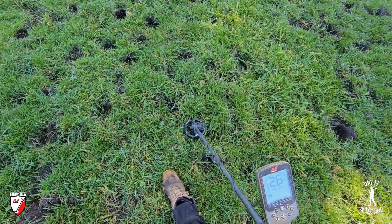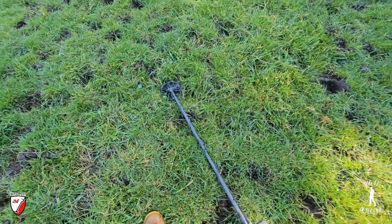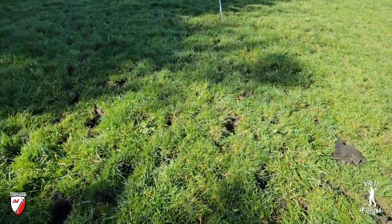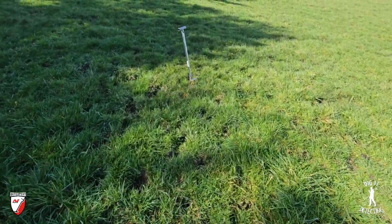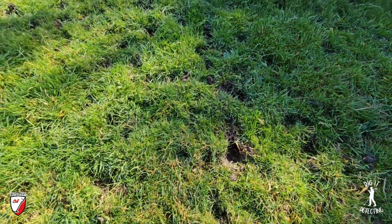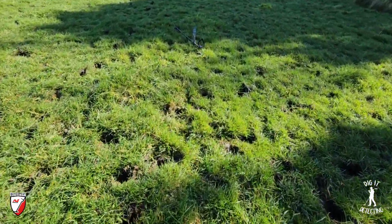Nice signal. We're going to dig that one too. And you know what? Low tone, but that's also what we're going to start with, because I don't know what's happening over here. I don't know what the history of the timeline of this area is. Over where the house is, that low signal there, I'd presume it to be a pull tab or a bottle top.